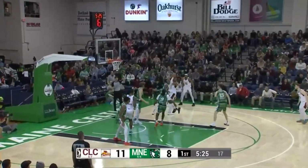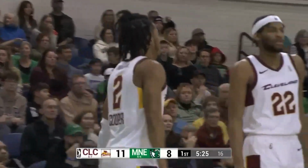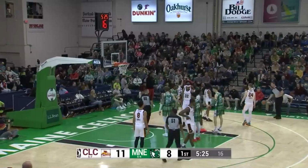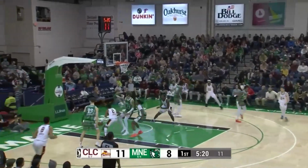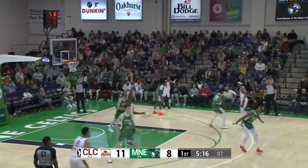Cooper into the paint, and he gets a whistle. Do we get the 1980s continuation on that one? No. All right. Side out. Side out, baby. Yeah. It's not LeBron James in that Cleveland. 16 on the shot clock, 5:25 to go in the first quarter. Cleveland 11, Celtics 8, and Cooper just dribbling around in circles.